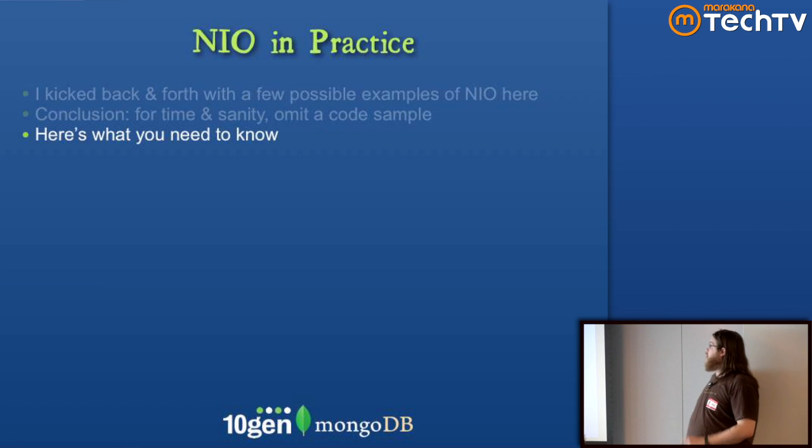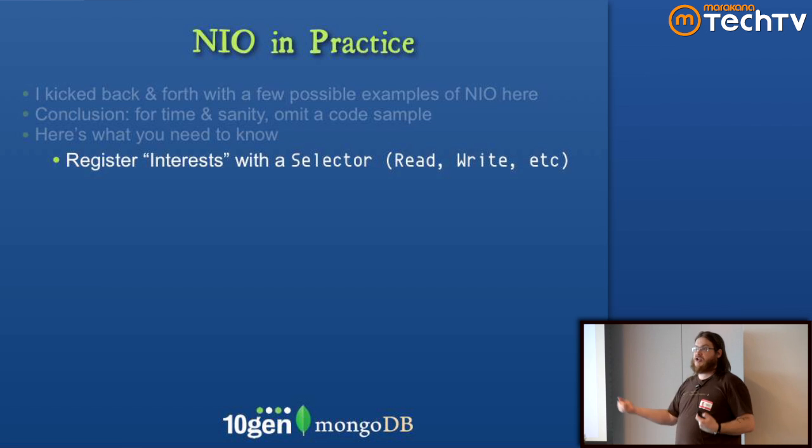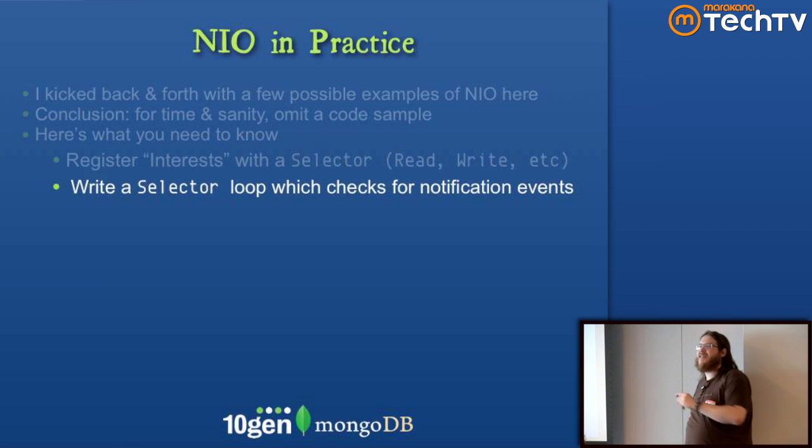So here's what you really need to know. I mentioned you register interest with a selector. I'm interested in reading, I'm interested in writing, whatever you need to do. But it's non-blocking, which means you have to basically give it a callback and say, let me know when you're ready to let me do what I want.